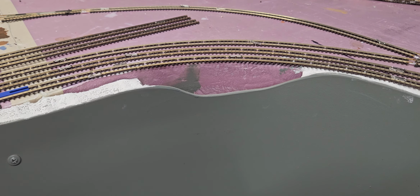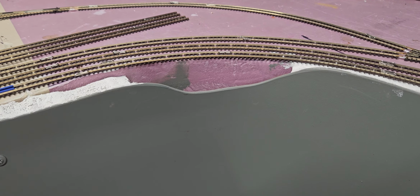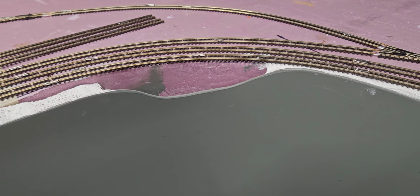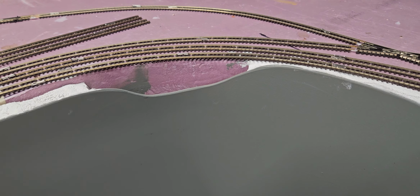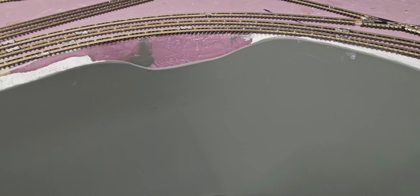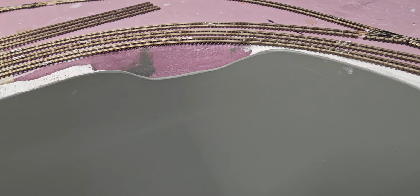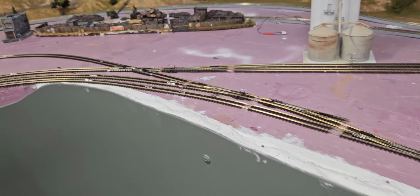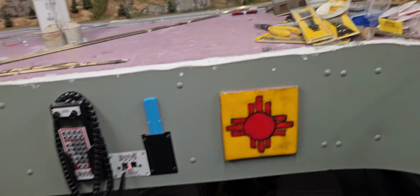I may just fill that in and put a pond on the other side, leave that track up on the foam that it's on, and put a pipe coming out this side. I'm not really sure how I'm going to handle that. It doesn't matter. Take my word for it, it'll come together somehow. But let me back up here, back way up.